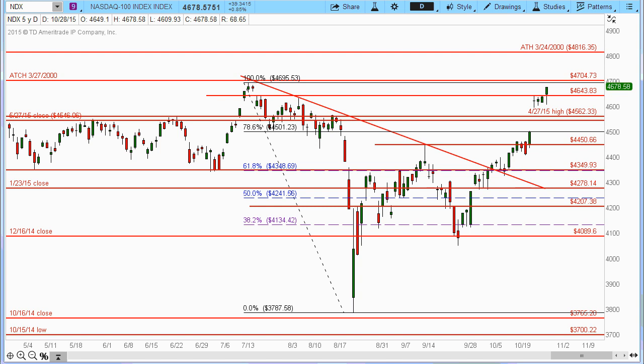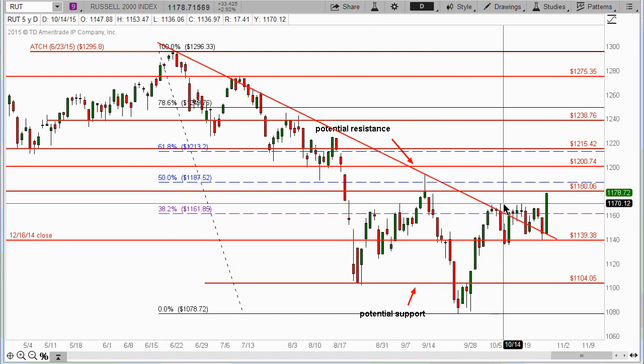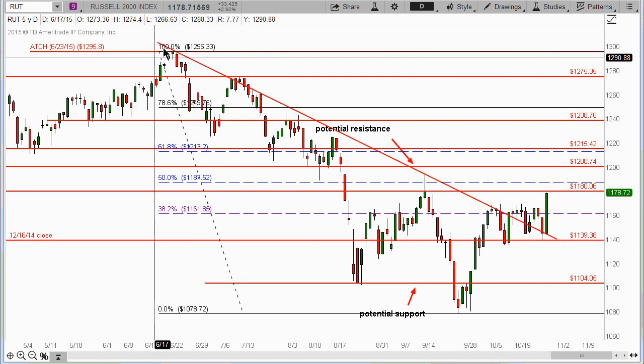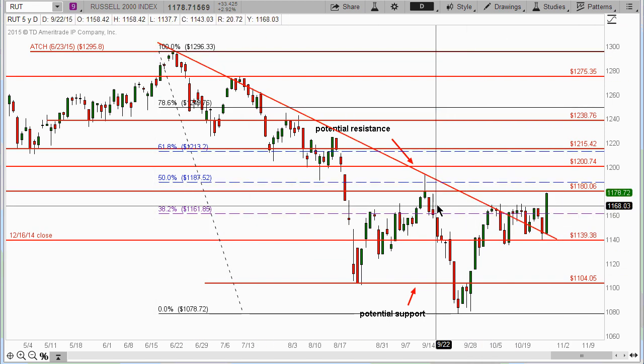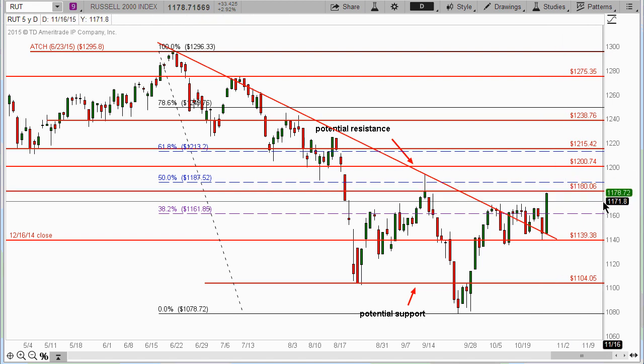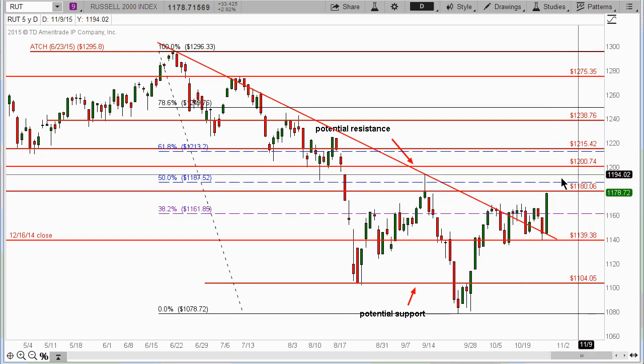Okay, so let's take a look at the Russell 2000. The Russell 2000 was kind of lagging. All the other indexes are still lagging, but today it got a nice move here. It's almost a 3% move. So right now we're essentially looking at this 1180 as a potential resistance, and then if we could get above that, the next resistance is 1200.